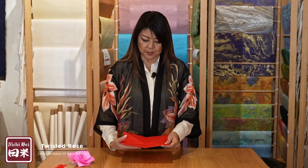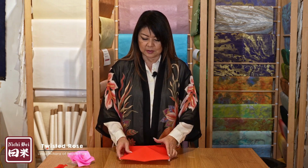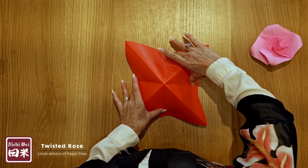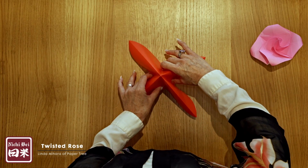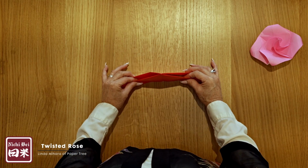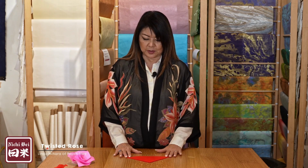You're going to reach up from behind and push up right through the center, and it pops up like this. And then what you're going to do is gather the paper together in between the points like I'm doing here. So just bring your hands together. So it ends up like this. You want to split your layers so you have 2 and 2. And so now you have this. This is called a balloon base in origami.